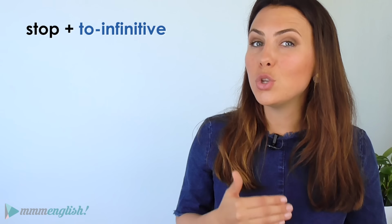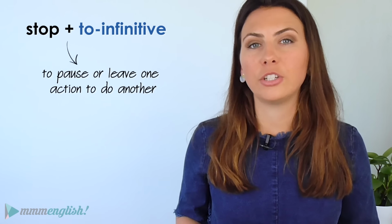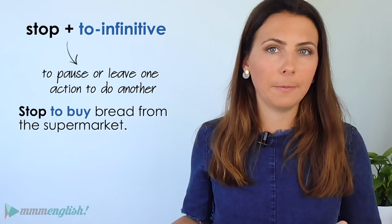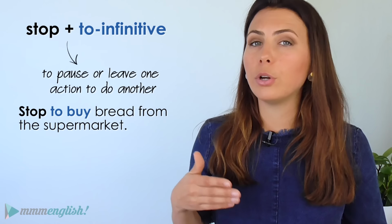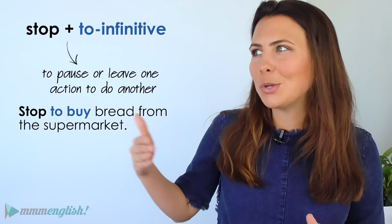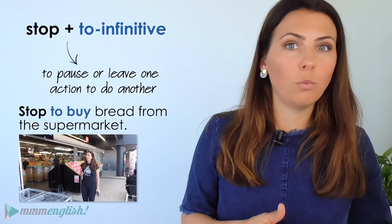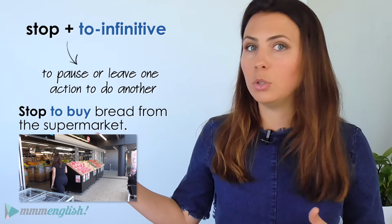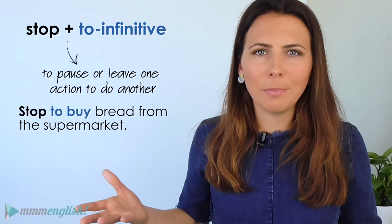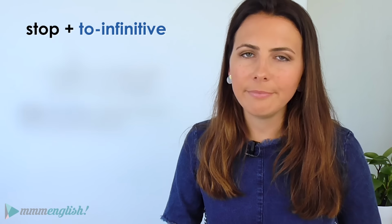Stop with the to-infinitive means to pause or leave one action to do another. Stop to buy bread from the supermarket. So this is also an order or an instruction, but it's to stop at the supermarket as you go past and get some bread. So you stop the action of walking or driving by, you interrupt that action, to go and buy some bread from the supermarket. But then you would continue back on your journey.